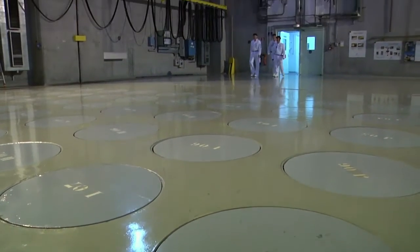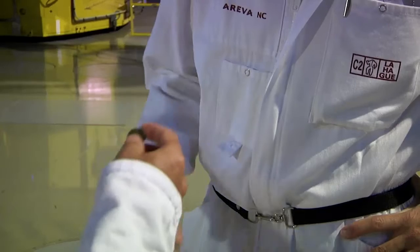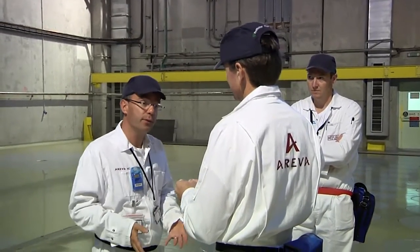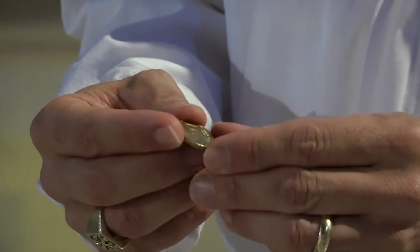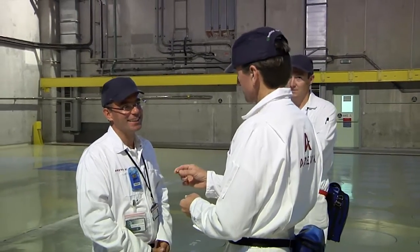In the used fuel, you have 95% of the uranium, 1% of plutonium, and only 4% of fission products, which are the final waste. So we vitrify them, put them in containers, and in this interim storage. Each French person is producing 5 grams of fission products, vitrified waste, per year. This is the equivalent of 20 cent euro coins. So that's the fission waste for one person for 1 year.